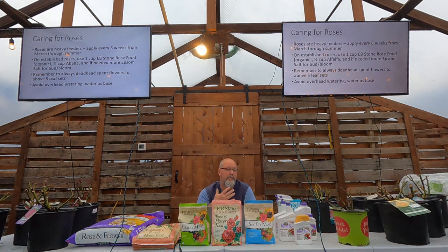So the five number is always the key with roses as we start getting through May and our first blooms and then all summer long into fall, okay? I mentioned that real quick, but that's one thing I couldn't say enough of. No overhead watering. I mean, if you've got a sprinkler system, it is what it is. Try to run that thing in the morning so that it dries off when the sun comes up in the summer. If I water my rose, it's always at the base. It is not going to be walking out and wetting down the foliage.